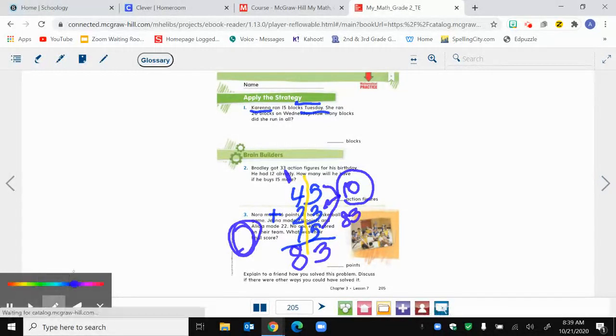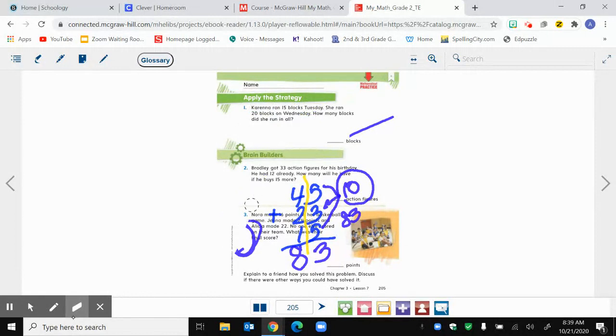I know, I have to keep going in and erasing. I forgot to get my eraser. Silly Mrs. Siller. Okay.